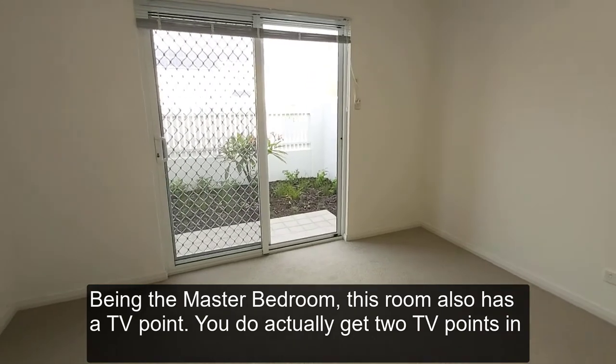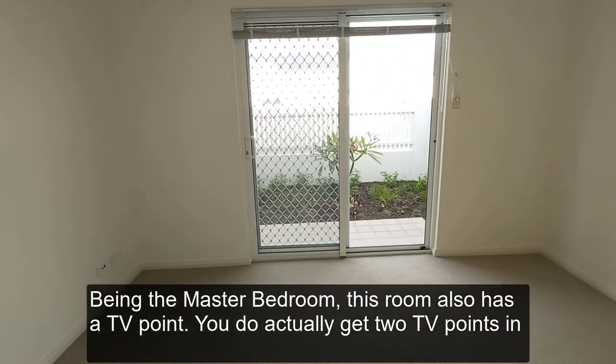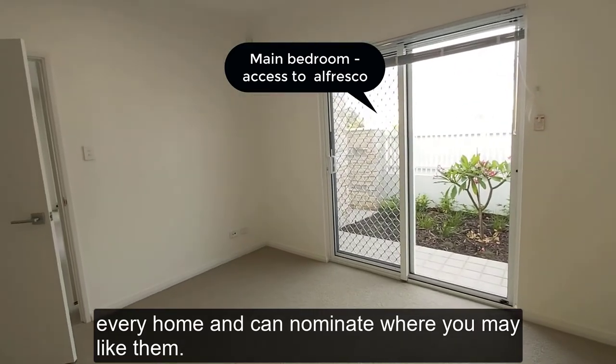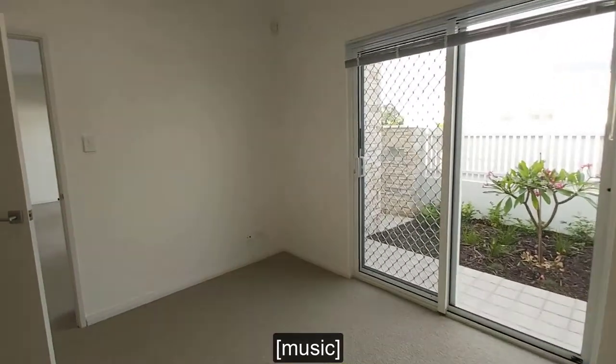Being the master bedroom, this room also has a TV point. You do actually get 2 TV points in every home and can nominate where you may like them.